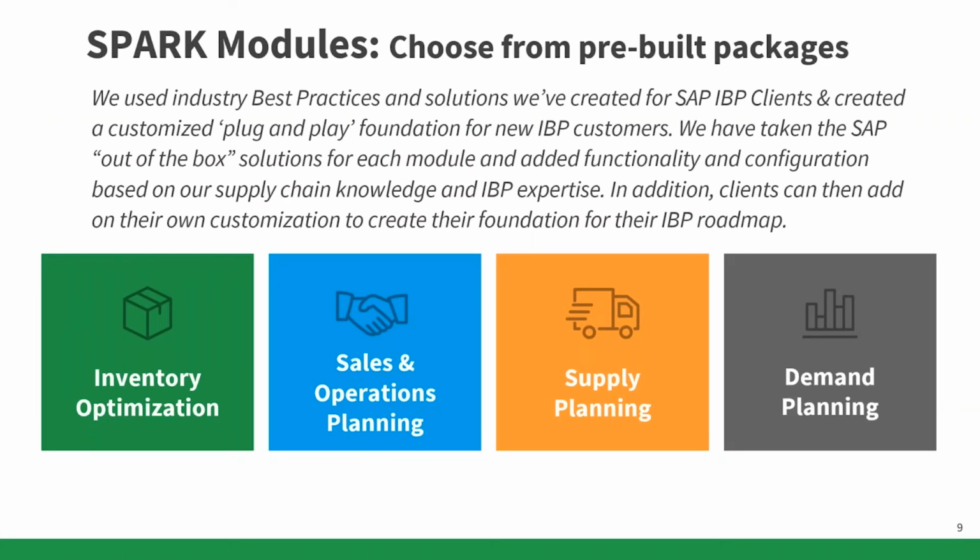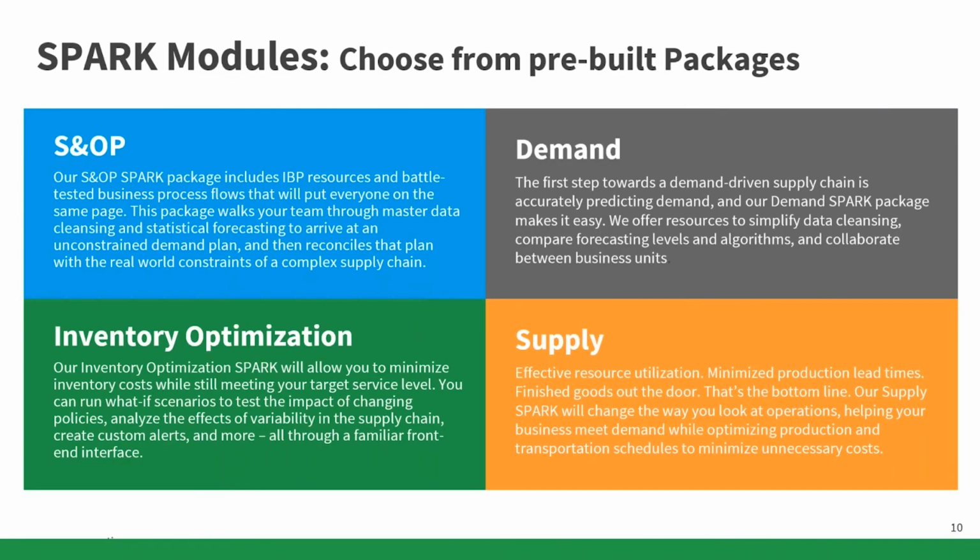So again, these are the 4 modules. All 4 can be included in Spark. We see that mostly clients will start with either S&OP or demand planning, but for all of these we've put together customizations in a package to implement depending on the type of business you are working in. We can go through each of these modules for those who aren't familiar with exactly what they entail.